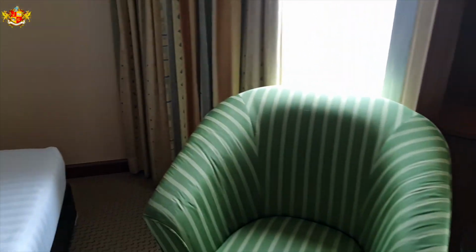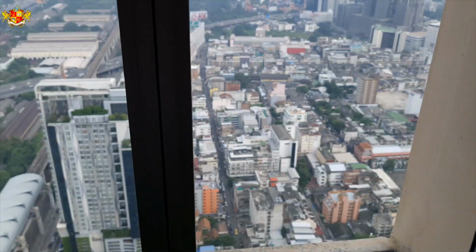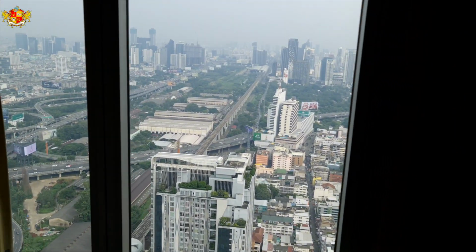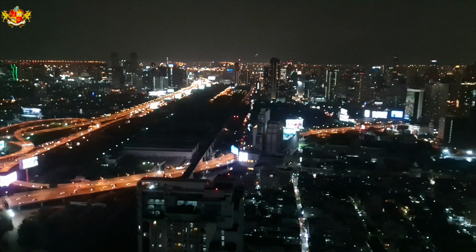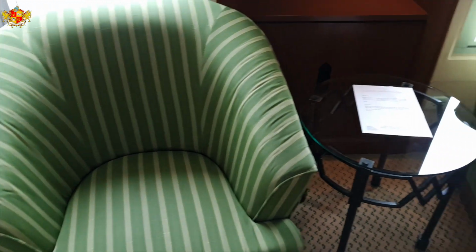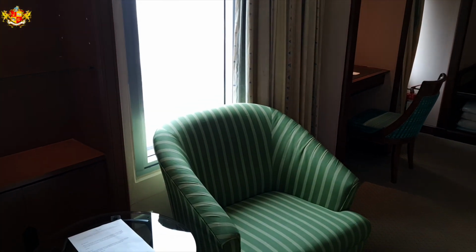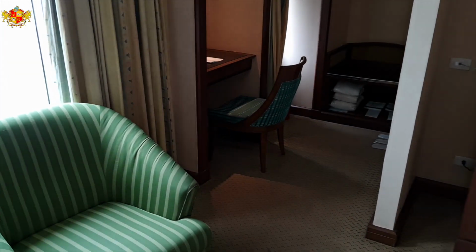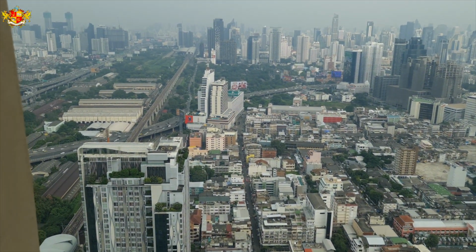The rooms are kind of old fashioned from what I see right here, but the view is pretty nice. That's a pretty nice view of the city. It's probably going to look even prettier at night, but as we can see, the chairs are a little old fashioned. I'm not sure if they're trying to go for this old fashioned style or if the chairs have been here for a while, but definitely a nice view. Definitely like that view of the city. Very cool.